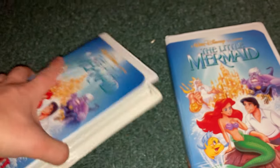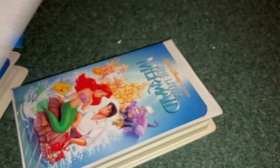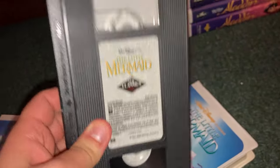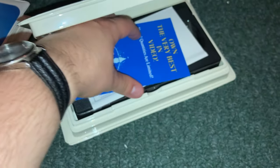The Little Mermaid. And here's the vertical sticker label copy, which I like. It's got some promo stuff. Yep, but it's got a vertical sticker label. June 10th, 1991 is the print date on this tape. I think both tapes open up the same way.